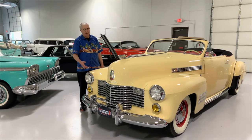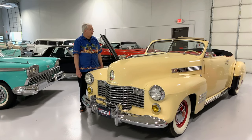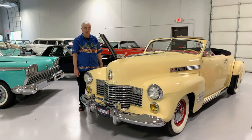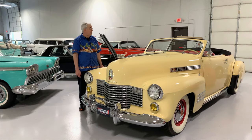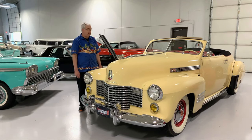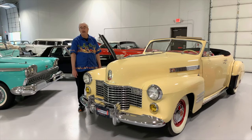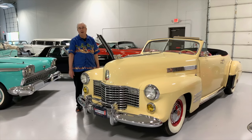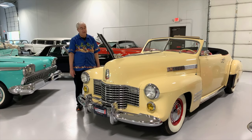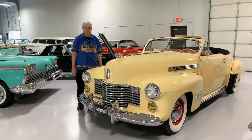Today we're going to tell you a little bit about one of our latest acquisitions, a 1941 Cadillac Series 62 convertible. I'll tell you what, this has to be one of the nicest ones we've ever had over the years, and we've had a number of them, but this one is just outstanding. Every aspect of this car is tremendously well done and well taken care of over the years that it's been in the hands of collectors, of course.